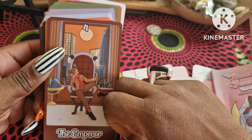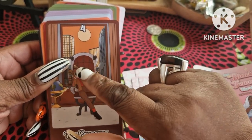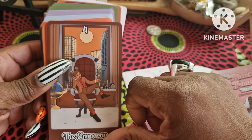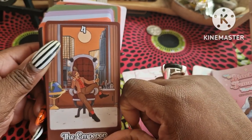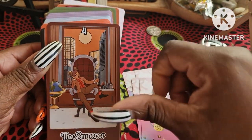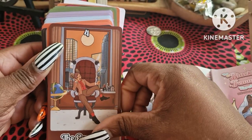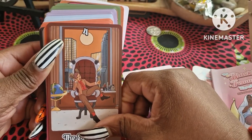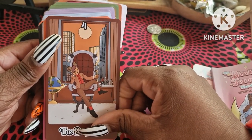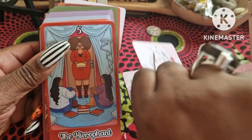I love how the Emperor has the ram horns to embrace Aries. Oh, look at that! It's got the Ankh for the key of life. The globe there, and there all seems to be office buildings, but this person looks like a very business-like person, dressed in corporate clothing and stuff like that.